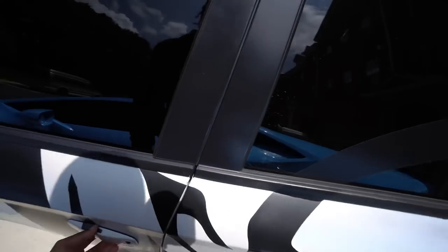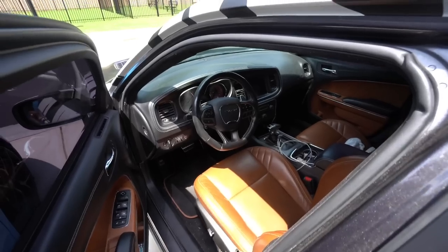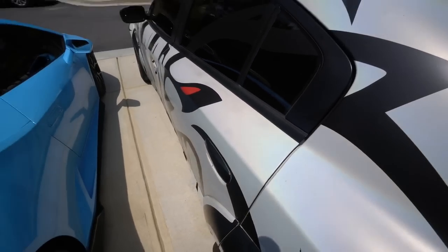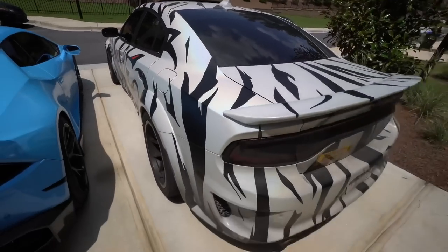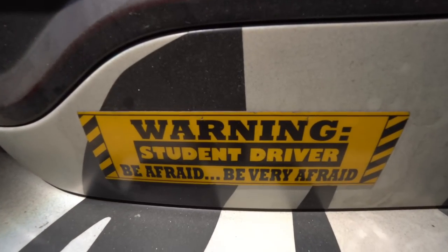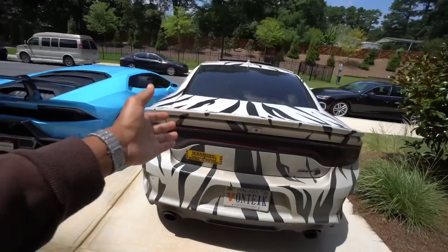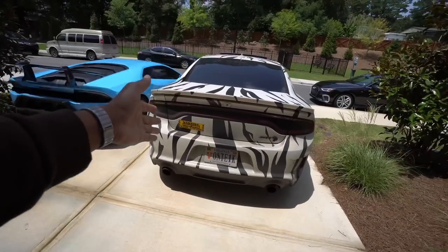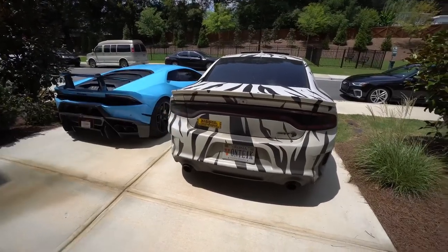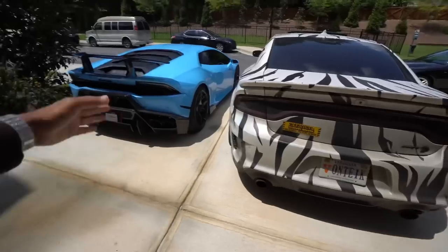It's really dirty in here. I barely drive it now. I've got my Lambo. But peanut butter seats, 220 on the dash. Rilla said, can't believe that car go this fast, Space says. I like to troll a lot. So this is my little sticker on here. Warning to the driver, be afraid, be very afraid. A former friend of mine gave me that, and I always put it on. I would put it on the Lambo, but it doesn't stick to the Lambo. I guess it's different material.